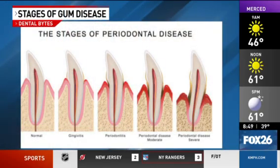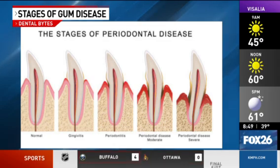And this is what this picture is supposed to represent, kind of the stages of gum disease. Periodontal disease is the official name. You have gingivitis, you have periodontitis, and then you have moderate to severe periodontal disease. And this is where you're going to start to lose teeth. This is where you're going to start to have infections. And this is where it's going to start to impact your overall health, like your heart health.